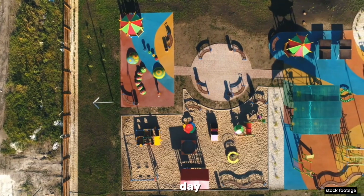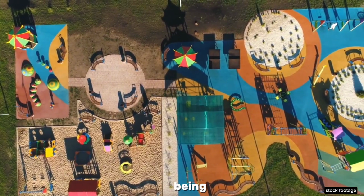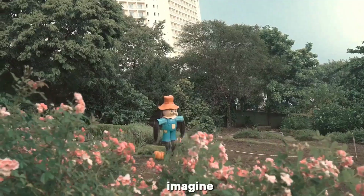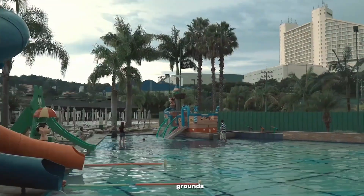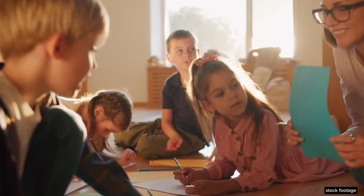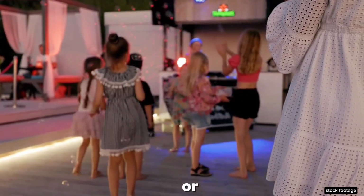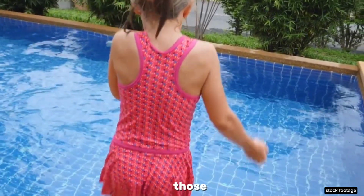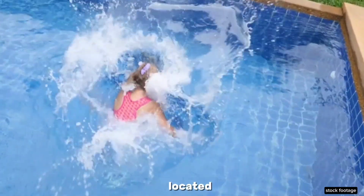Speaking of taking on another day, let's not forget about the little ones. The Bourbon Atabaya Resort prides itself on being family-friendly, and while we don't have specific details about kids' clubs or activities, we can imagine they pull out all the stops to keep the younger guests entertained. Perhaps there are treasure hunts in the expansive grounds or arts and craft sessions where kids can make their own Brazilian carnival masks. Maybe there's even a mini Olympics where kids can compete in events like fastest splash in the pool or most creative sandcastle. The possibilities are endless.